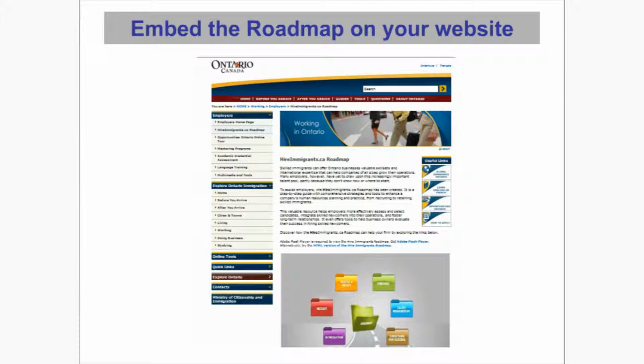Now, another thing that's great about the Roadmap tool is you can take it away with you. So a lot of employers, and as you'll be able to see now, provincial and municipal sites are taking advantage of the fact that you can actually embed the Roadmap tool onto your website or even your intranet site. So here is an example of how the Government of Ontario is doing it through their immigrant portal. But we do have other municipalities such as Timmins, the Greater Halifax Partnership that are also embedding the Roadmap tool onto their websites.